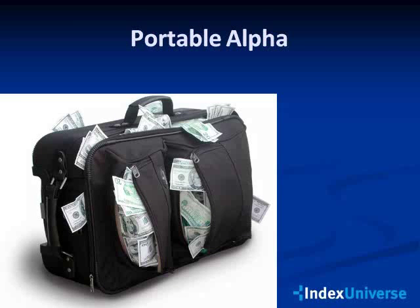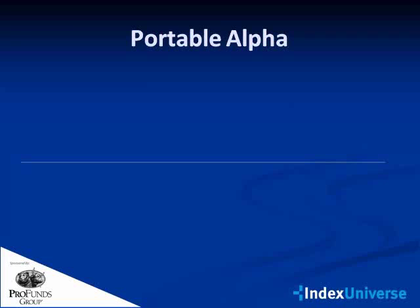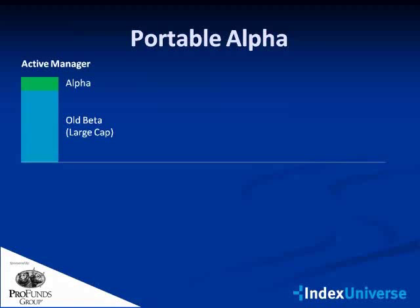You can extend this idea one step further in what are called portable alpha strategies. And this is the last core strategy I'm going to cover. And again, it's not one that most investors are probably going to implement on their own, but it is a concept that a sophisticated investor can use when evaluating a stable of active managers that they may be looking at. So imagine we have an investment with a traditional active equity manager, a large cap U.S. equity manager, one whose performance you're quite happy with.